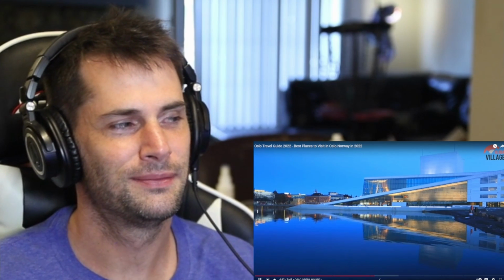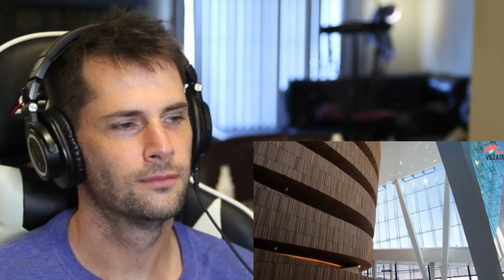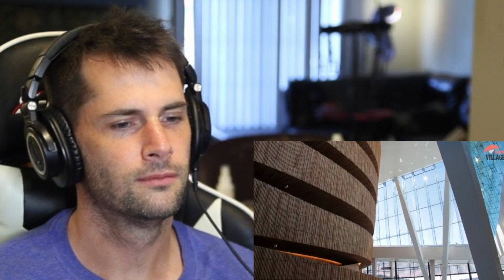Angled external surfaces give it the appearance of slipping into the city's water. The Opera House, which is made of Italian marble and white granite, is Norway's largest cultural structure since the 14th century Nidaros Cathedral in Trondheim. Wow, it's very modern looking. Very nice looking. Never mind that there's a professional opera and ballet here.